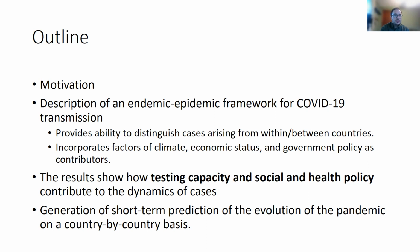As a result of our modeling, we were able to develop short-term prediction forecasts, which were actually, to my understanding, used by the National Planning Commission of the country of Uganda.